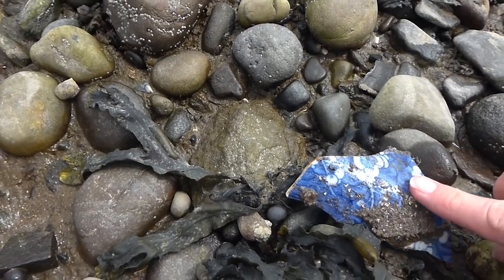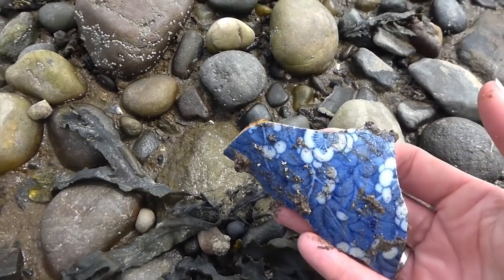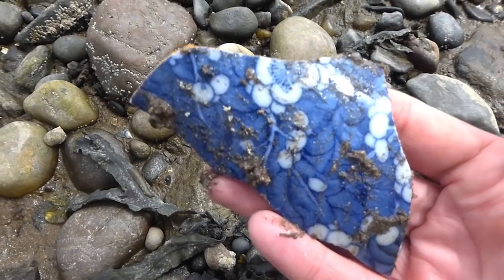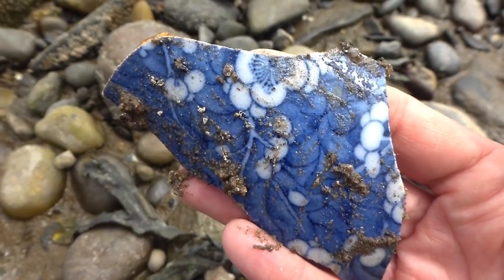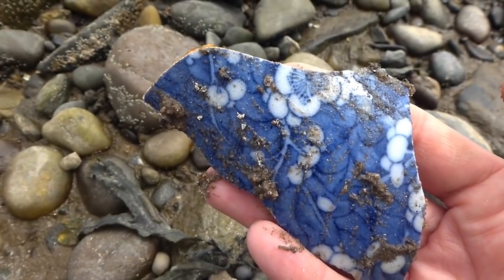Oh, wow. Oh, that is very nice. It's got a really nice blue and white transfer pattern on it. And it looks a little bit like it might be, let's get a bit closer. It looks a little bit like it might be Japanese cherry blossoms. That's really nice. I think we'll take that just because it's really nice and blue and white.